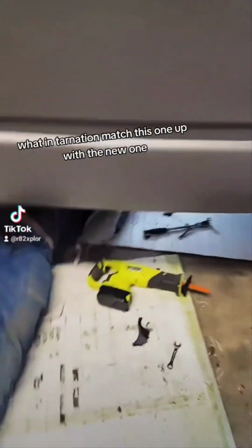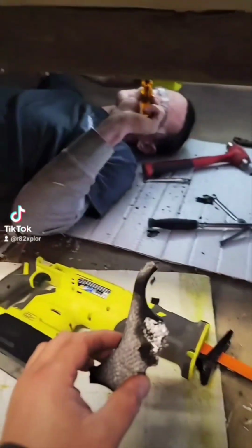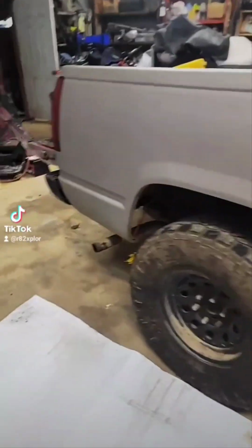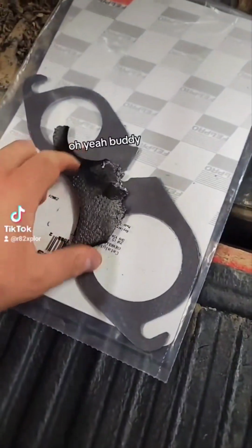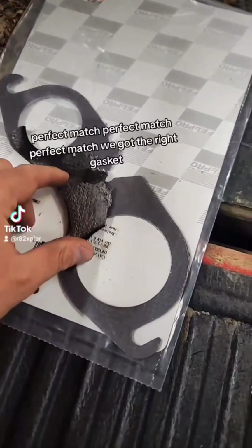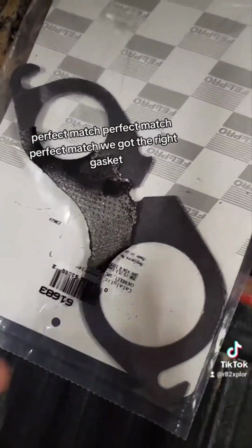What in tarnation? Match this one up with the new one? Yeah, just match it up with the new one. Oh yeah, buddy. Perfect match. We got the right gasket.